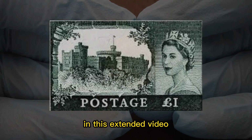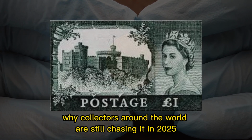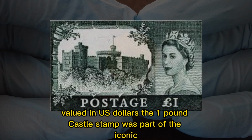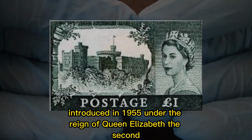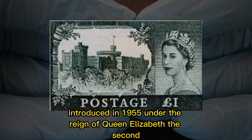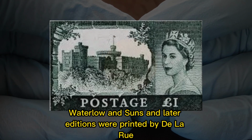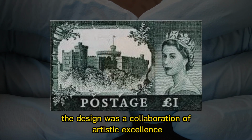In this extended video, we will explore the history behind this legendary stamp, why collectors around the world are still chasing it in 2025, and exactly how much it's worth in today's market, valued in US dollars. The £1 Castle Stamp was part of the iconic high-value Castle series introduced in 1955 under the reign of Queen Elizabeth II. It was originally produced by the highly respected printing firm Waterloo & Sons, and later editions were printed by De La Rue. The design was a collaboration of artistic excellence.